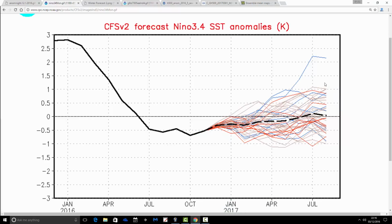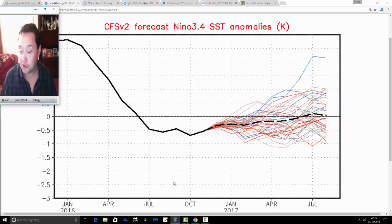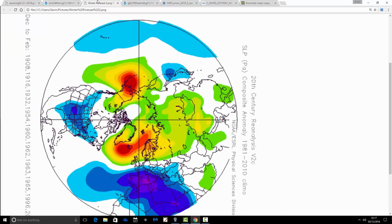So, I haven't spoken to our analog guru James Ackroyd yet, but I think we'll be looking at years that are fading from sort of a weak La Nina back to ENSO neutral to see whether there's any particular pattern emerging there.